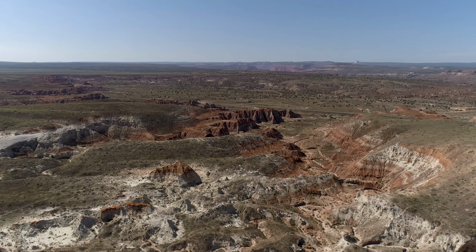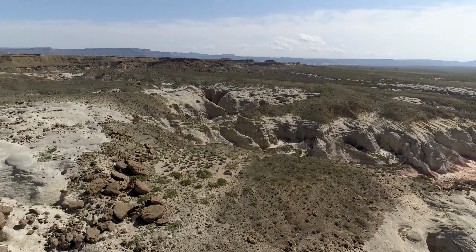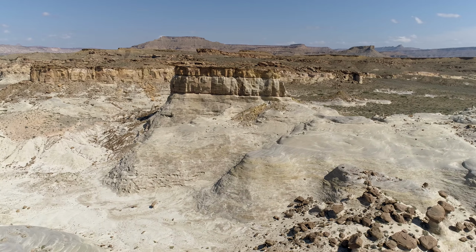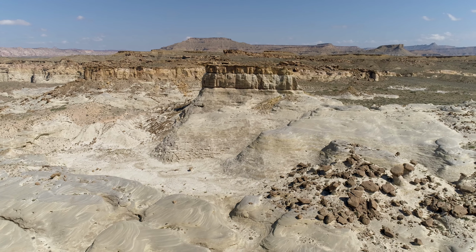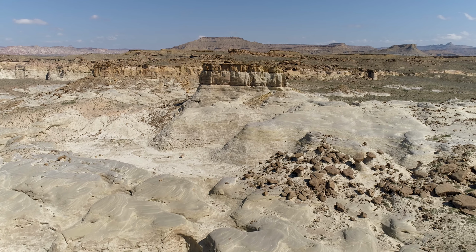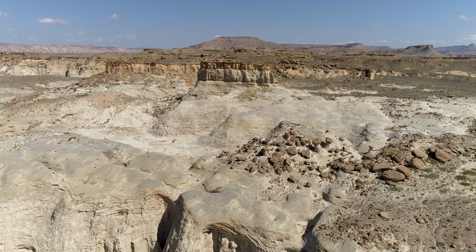And there's a lot more to this area than just the platform area with the hoodoos. And turning around, again, that's that rectangular stone formation I referenced, and still being dive bombed by the birds. Probably just a single bird, but apparently doesn't like drones. And another hoodoo there that, again, you wouldn't see from the ground.